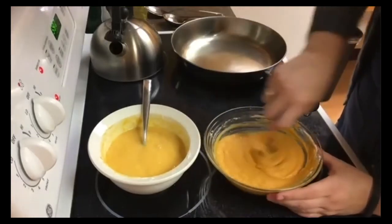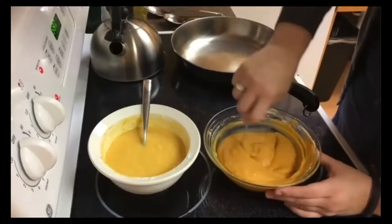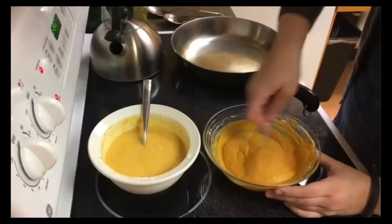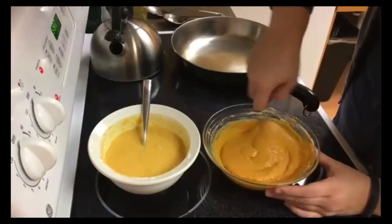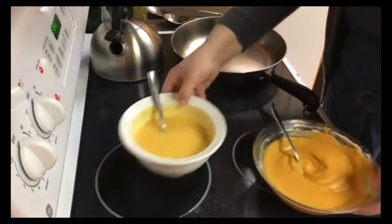All right, so I've got just a few more lumps I want to stir out in this one. It's looking really good. I can tell my pan is nice and hot. So in a second, I'm going to go grab my plate to put my finished fritters on.